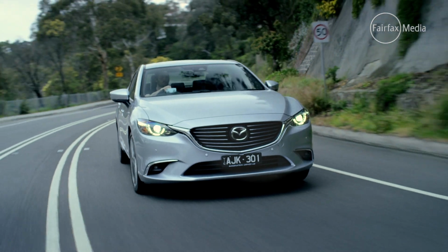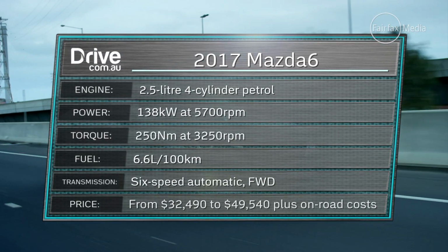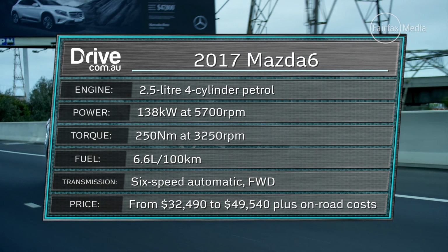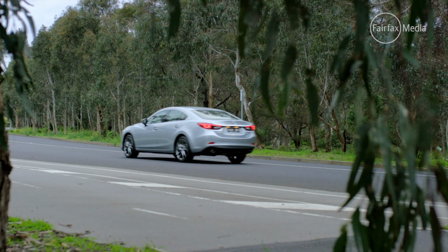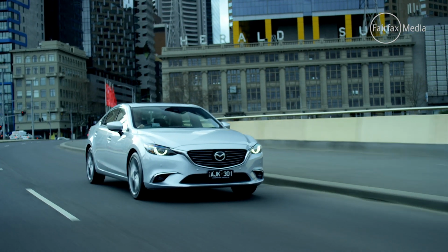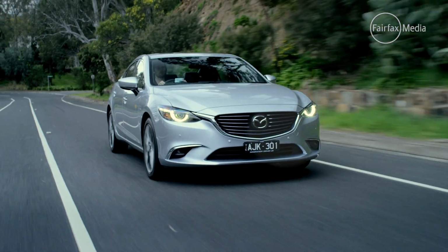There's a lot to like about the Mazda 6, but one thing that I've never been too enamored by is its engine. The 2.5-litre 4-cylinder petrol engine in this car just feels a little bit underdone. I mean, we're cruising around just suburban Melbourne at the moment now, and it's really not doing life hard at all. It feels perfectly adequate. But when you're on the highway, or if you want to press on a little bit, it does like a rev. It's a bit noisy, and it just doesn't feel as smooth as some of its rivals.